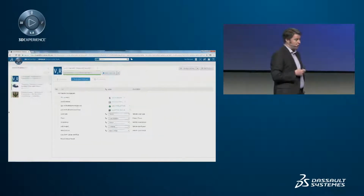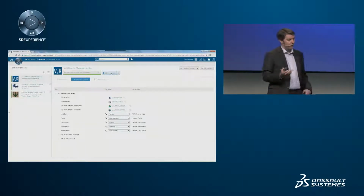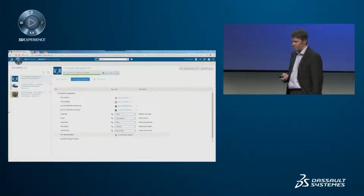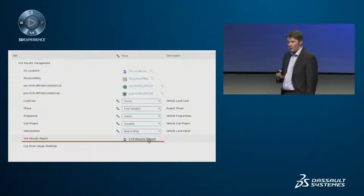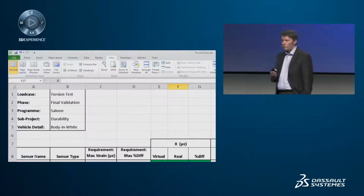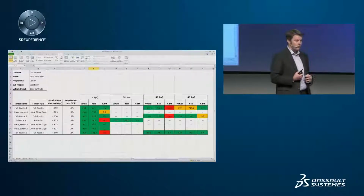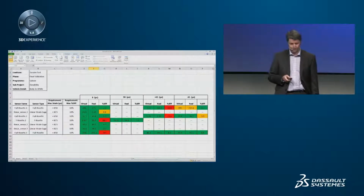For my V+R results management process here, I'm now going to create the report which will compare the physical test data and the virtual test data. So the simulation process is reading the detailed strain gauge results from those tests. And we can see here now that that report has been created, and I can access it through the browser. Populated in the report, we can see that we've automatically assigned those attributes. So we've populated the test case that we've run, all of the strain gauge information, and how the physical tests match to the virtual tests or not in some of these particular cases.